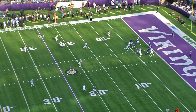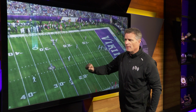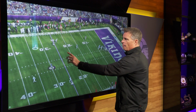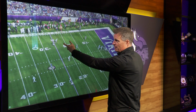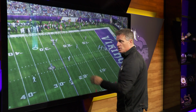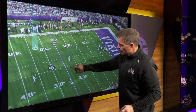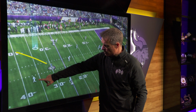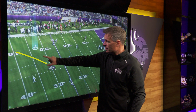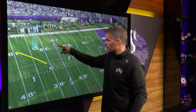Watch this. As Darnold gets to the top of his drop, you've got JJ running the deep out route. And what that does is it occupies this safety. So you have a corner and a safety, the two guys on top of JJ. But what does it open? Opens up right here, the middle of this field, right? You've got a safety on the bottom trying to squeeze that from the outside. This guy's way out of position because he's just given too much real estate up to JJ.